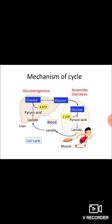This is also called the lactic acid cycle, as it involves the accumulation of lactic acid in the muscles, and you can say the Cori cycle is the link between gluconeogenesis and anaerobic glycolysis. As you can see, first in the muscle the lactate is produced by anaerobic glycolysis, then the lactate diffuses into the bloodstream, then to the liver, and produces glucose by the process of gluconeogenesis. Then that glucose diffuses back to the muscle to produce glycogen, so that it can recover from the depleted oxygen. So this is all about the Cori cycle.